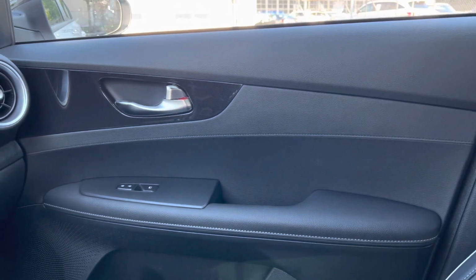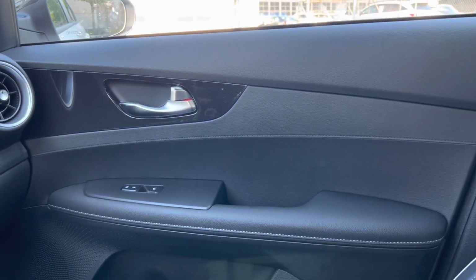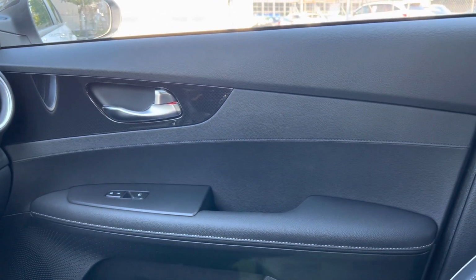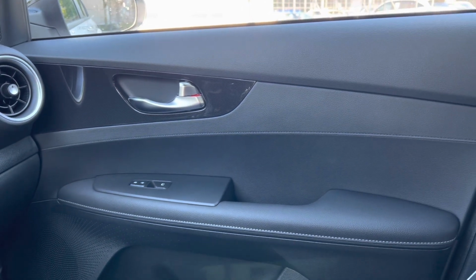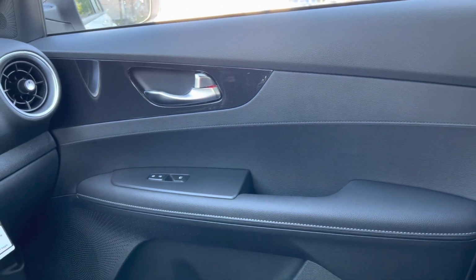All right, the door panel, not much has changed. We have soft touch material up top. We have this gloss black plastic design around the brushed aluminum door handle. We have flat black on the switchgear, a nice soft armrest with white cross stitch. So overall, it's a handsome looking door panel.